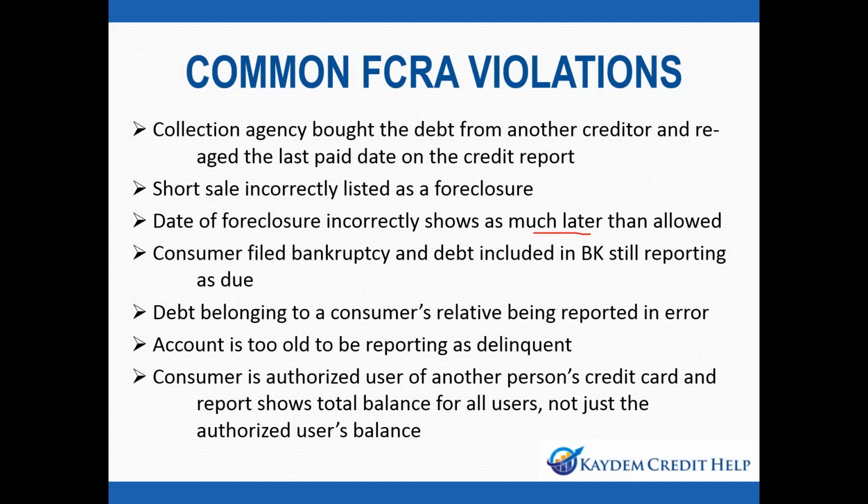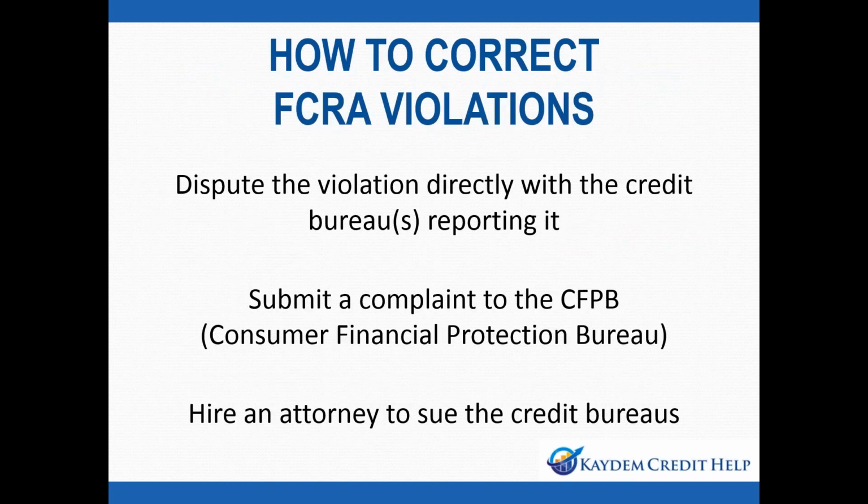But personally, I wouldn't know of all of these unless I was working with a credit repair company like Kaydem. So that's why it's so important, if you're going to do these disputes on your own, to get with an attorney or a credit repair firm to see if any of these violations are occurring, because it makes it so much easier to get the item deleted or corrected when there's one of those violations.